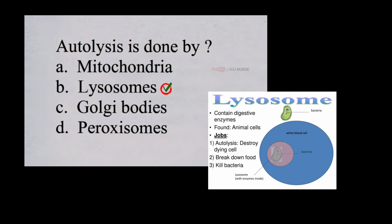Lysosomes are involved in autolysis. Autolysis is a process by which a cell self-destructs due to injury to the cell or dying tissue.